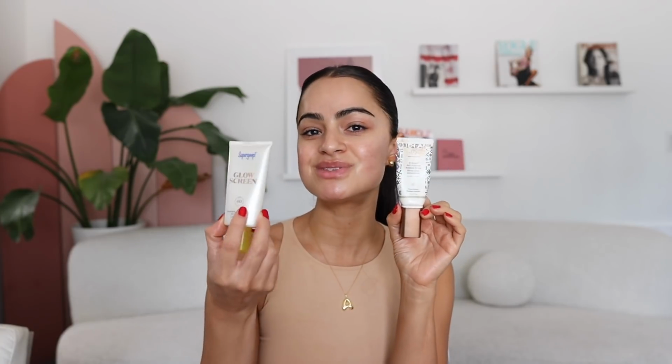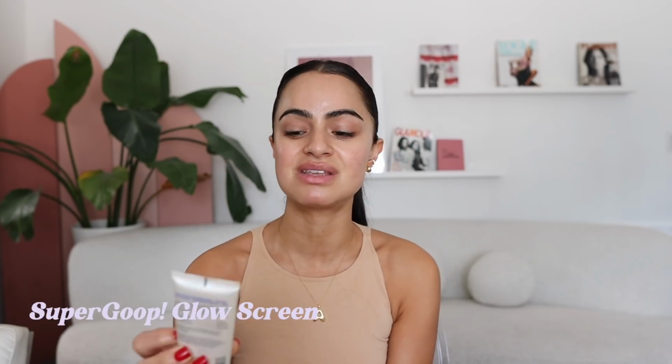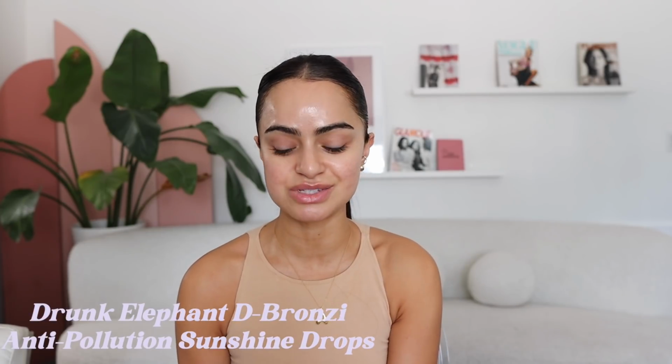But today we're gonna be using Supergoop. This is one of my favorites, if not my favorite sunscreen. Almost out of this one too. I'm glad that I'm finishing stuff. I'll also mix it in with D-Bronzi Drunk Elephant. I've been seeing girls do it and I'm like, wait, I have this product. Literally so old. I think they have new packaging now. But I mean, it still does the job. So I'm just gonna mix that so we get a little bit of a tan going on, and it does mix really beautifully with this product.